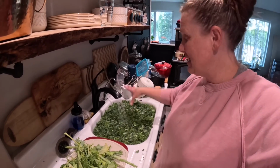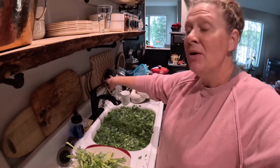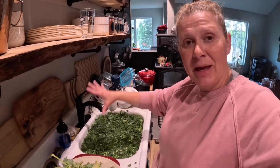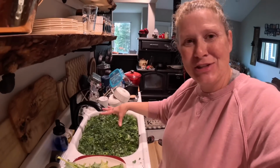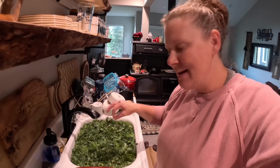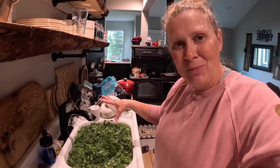The rest of this, as I wash it, I'm gonna put a little bit of white vinegar in the water, wash it really well, and then I'm just gonna put it on a sheet pan and put it in the freezer. When it is frozen, I'll bring you back for that. But this is just gonna soak with a little bit of vinegar to clean it for a little bit. I'm gonna take a few handfuls so I can eat that now on a fresh salad, and then the rest of it will pop in the freezer.